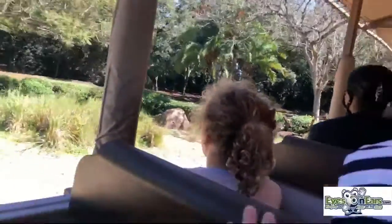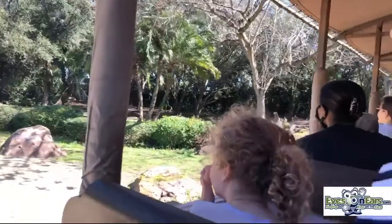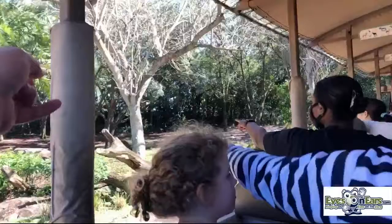Some more cheetahs here in the second yard. Looks like primarily towards that left corner you can see them. Some of them walking around, a couple of them actually.